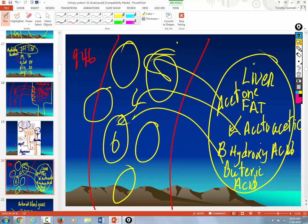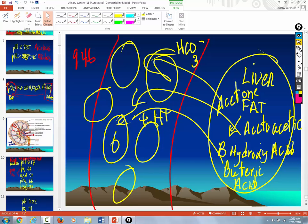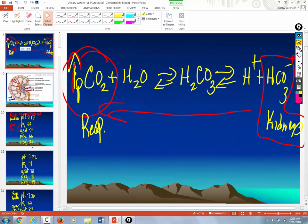What's circulating in your blood that can grab it and hold on to it? Bicarbonate. So bicarbonate will grab those extra hydrogen ions that were formed by the ketones and lock them up in carbonic acid. So which way will the equation go? To the left. So what's the only system that can compensate for a metabolic acidosis? The respiratory system initially. So what will the respiratory system do? Breathe faster and deeper. That's Kussmaul breathing.